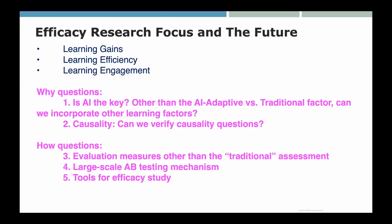These are all third-party conducted. So if you look at the research focus and future, even given those limitations, I think the overall study has been very satisfactory, in that we can see real improvement in learning gains, learning efficiency, and learning engagement between the AI and traditional classroom comparison.